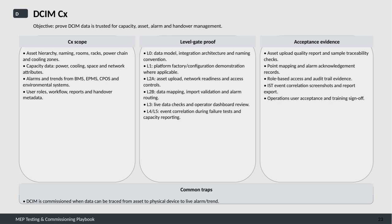For acceptance evidence, we require several documentation and verification artifacts. This includes asset upload quality reports with traceability checks, records of point mappings and alarm acknowledgements, proof of role-based access controls and audit trails, screenshots and reports showing event correlation, and confirmation of operations user acceptance and training completion.